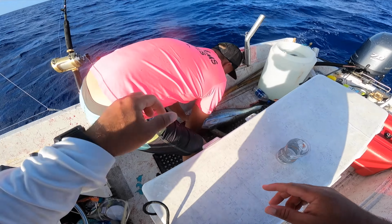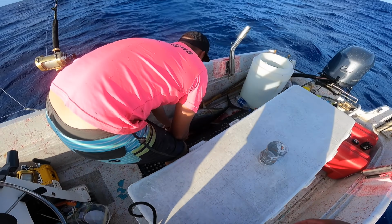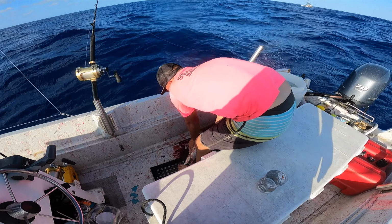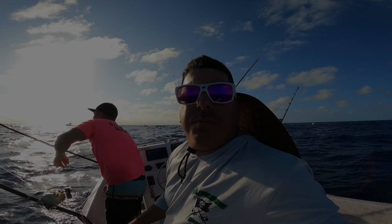That late bite, 3:46. Never give up. That early bite ain't biting. That midday bite ain't biting. It's always that late afternoon bite. We just brought two more baits, one on each side. We just got the last fish in the boat, about 25, 30 pounds. So now we have two fresh baits out.